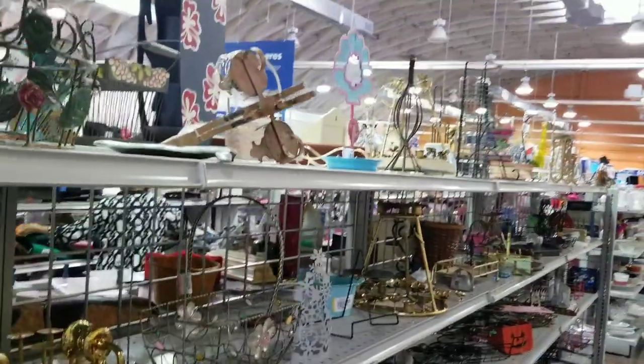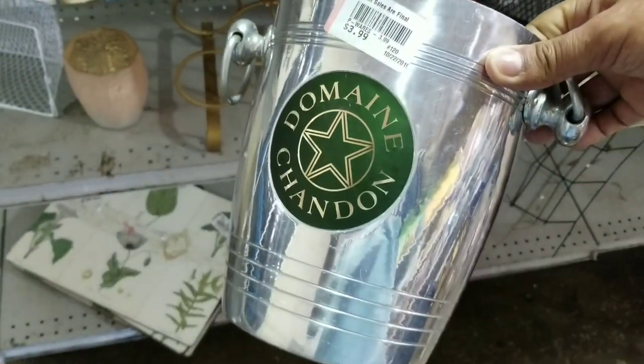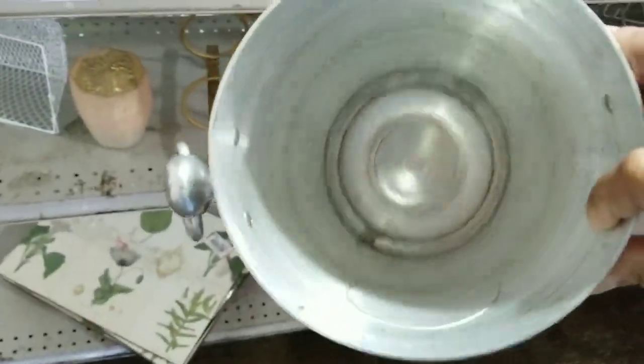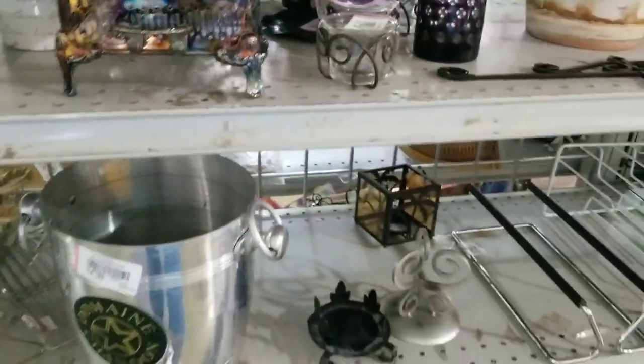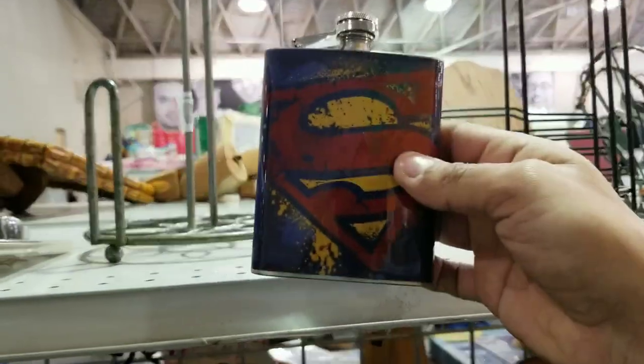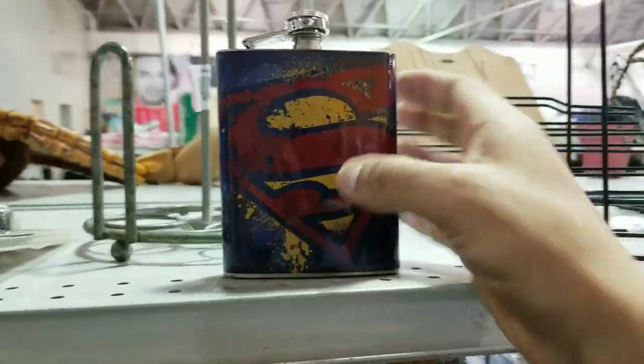So we're over here in the stuff. There isn't really much to look at, to be honest, as far as what I'm looking for. Got this thing right here, Domaine Chandon. Put them bottles on ice. And yeah, I think that's about it. Got this Superman flask. Maybe be some super drinkers. I'm talking about $3.